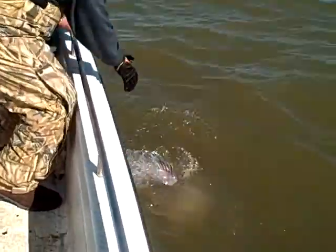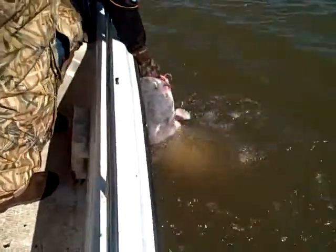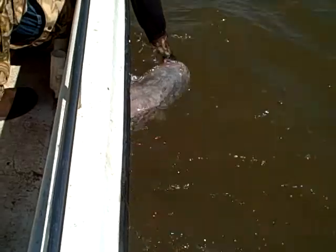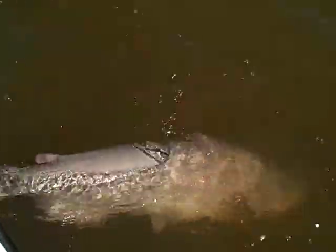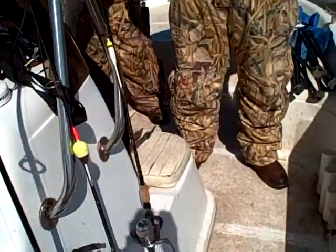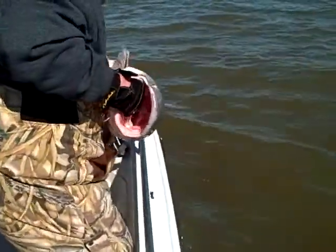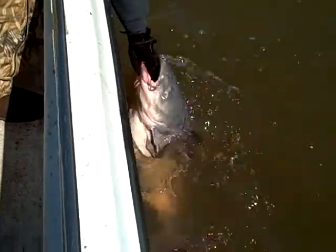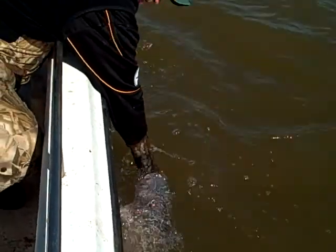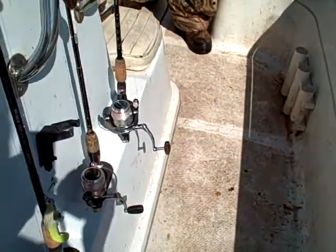49 pounds. All right, step back, Bob. Step back. 51 pounds. All right, good. You got more? Four in the boat at one time. Yeah.